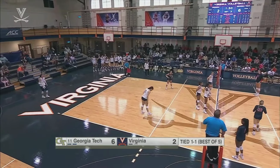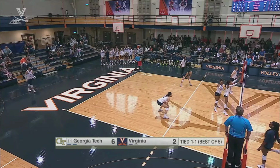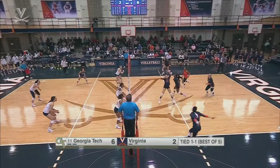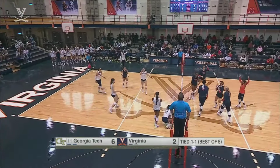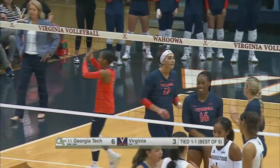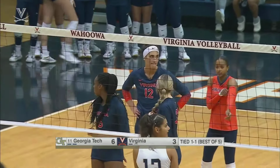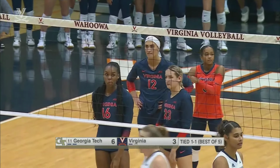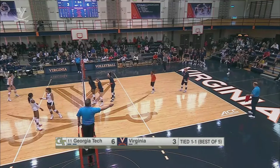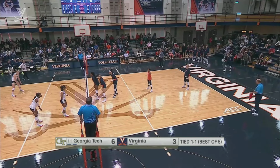Tied at 1 set apiece to varying degrees of victory. 14 points, the margin of victory in set 1 for Georgia Tech. Only 4 points, the margin of victory for Virginia in set 2. Throwing that one down is Carvacho, her second straight kill. Gigi Carvacho out of Tennessee, the Ole Miss transfer back in 2021. Served on the U20 Chilean national team in 2019. And at the Pan American Cup back just a couple of years ago, was the 3rd best overall scorer at the tournament. Just a pure athletic talent, Carvacho is.